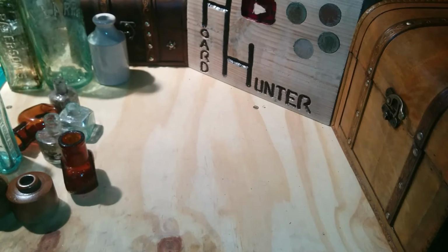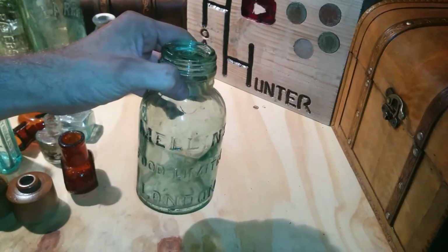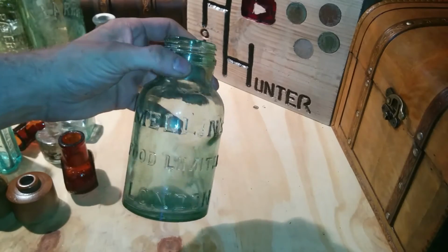That's one thing I've never had to do, is send stuff to the States. But we've got stuff like Melon's baby food formula bottles. Cracking embossed bottle.